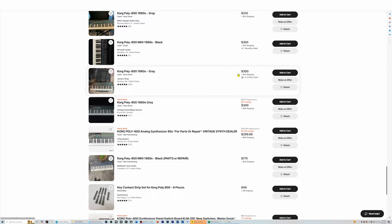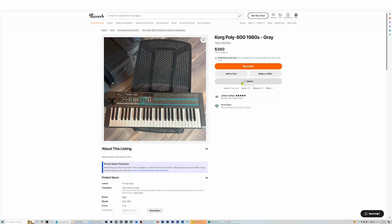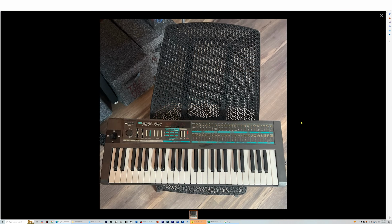$300, $20 for shipping. It's in 2 other carts. Interesting. $20 is very reasonable shipping. This looks in very nice shape. If you saw my episode on the JX8P and the JX10, the plastic surface here can suffer from the same issues that they suffered from. And it usually happens over here on these end portions. You can see that there's no fader caps on these, but that's the original way that they were created, so don't think that they're missing. That's just the way they are.